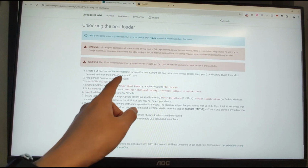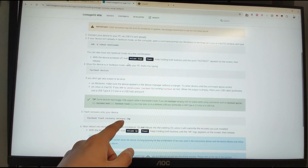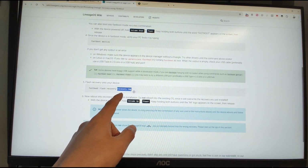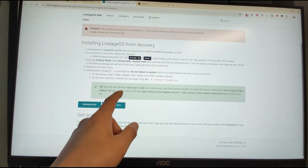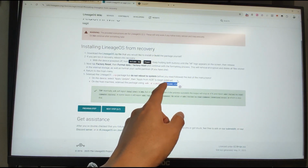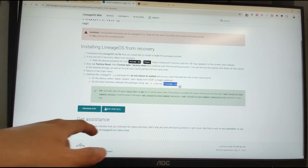Click next. We need to unlock our Mi phone with Mi Unlock. The next step is booting into fastboot mode to flash the recovery, the recovery IMG file we just downloaded. Next, we flash LineageOS onto our phone by sideloading the zip file. This zip file, as I mentioned, is around 1 gigabyte. So we flash this ROM file onto our Xiaomi phone, and then click next.